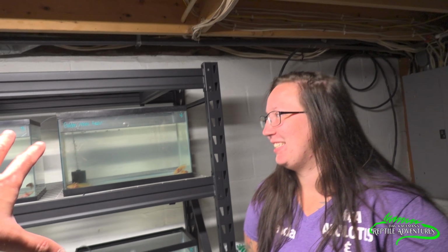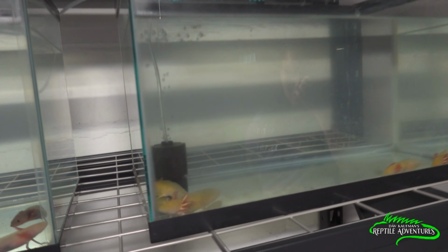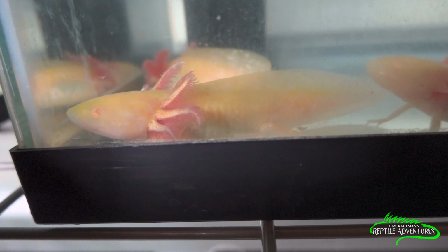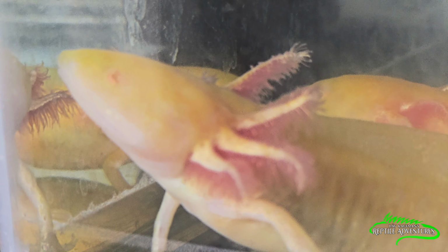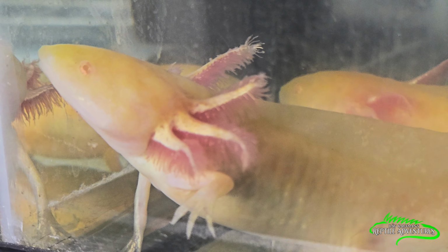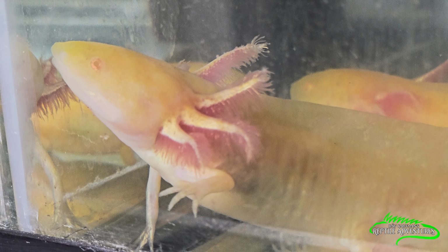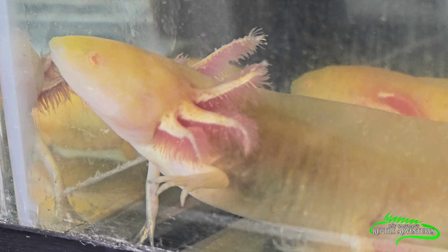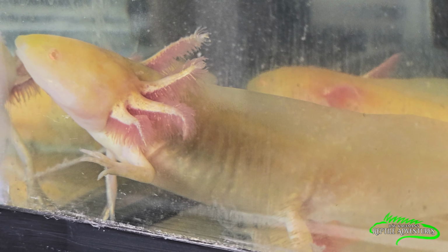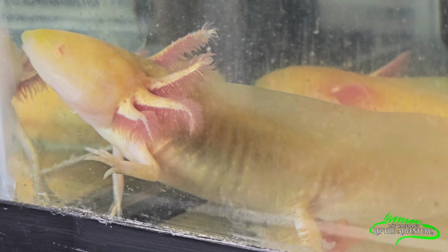All right, so who do we have in this enclosure right here? These are all little golden albinos. As you can tell, their eyes blend in with their body, which is how they get their albino name. They have a lot of iridophores, so all those little glittery spots will actually stay like that for their life. And the mom over in the adult tank actually has quite a bit on her too. Gotcha. We'll meet her in a little bit.